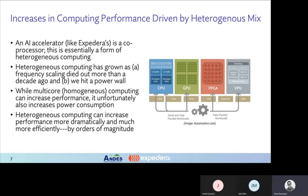An AI accelerator, like from Expedera, can be seen as a coprocessor. It sits next to a CPU and offloads some of the functions. Heterogeneous computing has grown as frequency scaling died out more than a decade ago, and we've obviously hit a power wall. And while homogeneous or multi-core computing can increase performance, unfortunately, it also increases the power consumption.